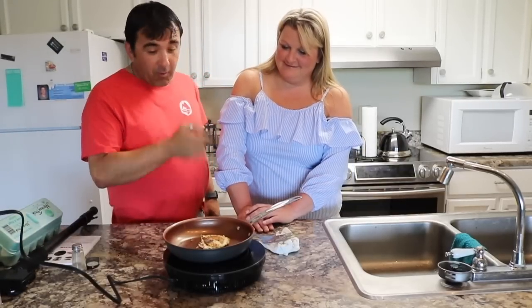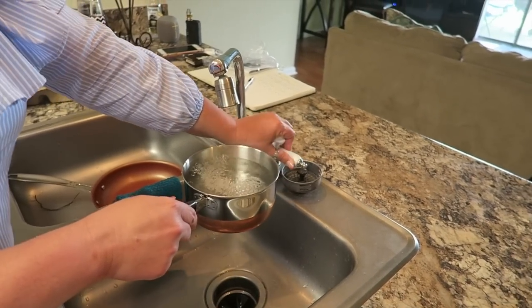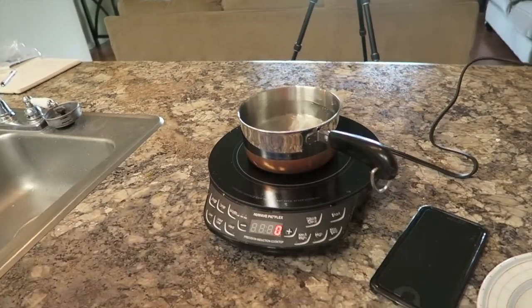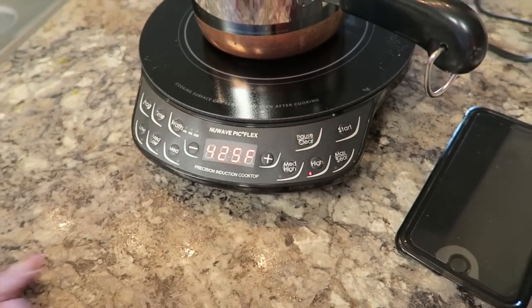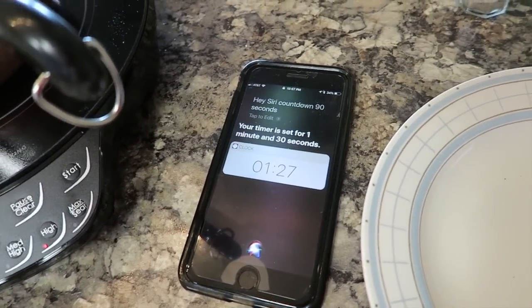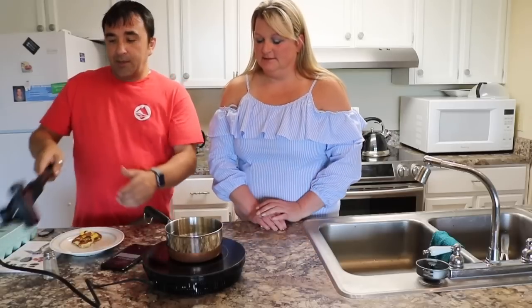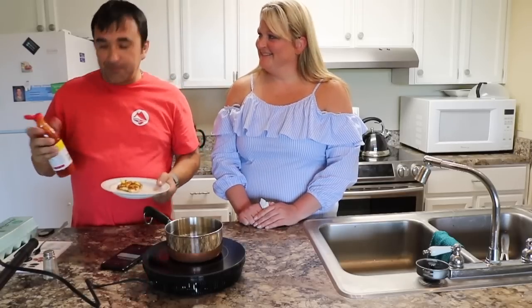Why don't you grab a regular pan and let's try boiling some water. All right. Okay, we're starting with cold water. If you can put that on there. We're starting from zero, and why don't we go with the high temperature? Right. Hey Siri, count down 90 seconds. Your timer is set for 1 minute and 30 seconds. Okay. And see if water boils. And I think we have just enough time for me to eat my egg. I figured. I'll put a little hot sauce on it. Awesome.